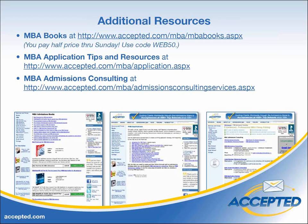Are they working as efficiently as they could? Are they spending more time than they have to? I think the professional guidance can save you enormously in terms of time. I think it can also help you get in. Not perhaps, I'm sure that in many cases, users of the professional services, especially Accepted.com, get into better schools than they would otherwise. And that's why we are in business.